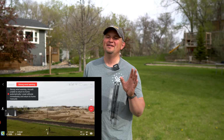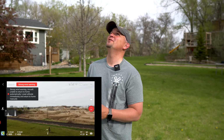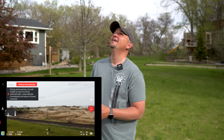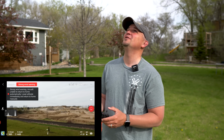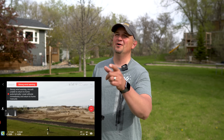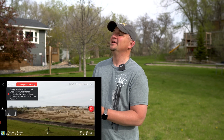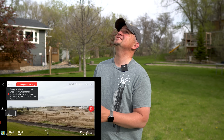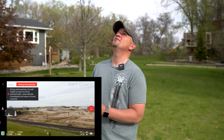What I said when I said my prediction was the Mavic Mini was gonna win this, I don't think it's gonna win it. All right, I'm gonna go ahead and fast forward through this. I'm gonna try to keep it relatively close. I really don't want to chase it down, so I'll try to keep it as close to the same height and distance as the other ones, but I don't know if I'm gonna be able to do that.